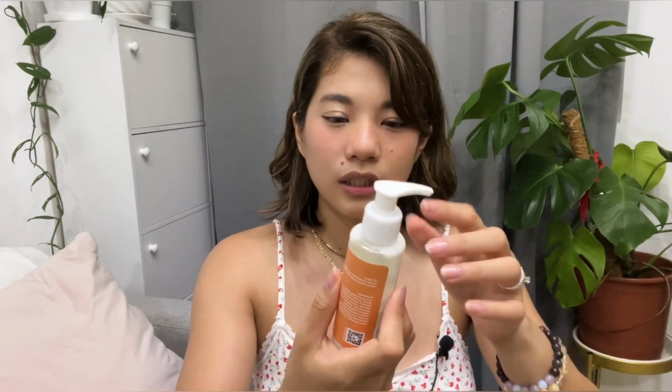Actually nga, nung tinry ko to one time and then I didn't go swimming for a week, bumalik yung kulay ko, as in nawala yung tan line ko. But, yun nga, since nakakahiligan ko siya ulit, nagkakaroon ulit ako ng tan line. So, I am not afraid to go out and swim because of this lotion kasi I know my skin will come back. So, yes. Next is the body butter.